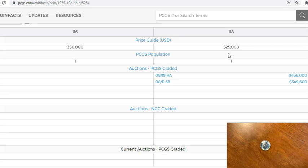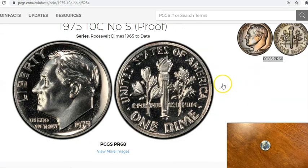Okay, so, realistically, if we say 60%, maybe 2/3 of the entire population of this proof set was looked through for this coin, there are 2 examples that have been found out of the 60% of the population of these sets that are on the secondary market. So that leaves the other 1/3 of the entire run. I would expect there will be at least one more example of this 1975 No S dime out there to be found in some capacity. All right, so that's what that looks like. 2 tremendous sales, but keep in mind that coin today in 2021 valuations is worth about 20% more. Quite a bit more money in that market.